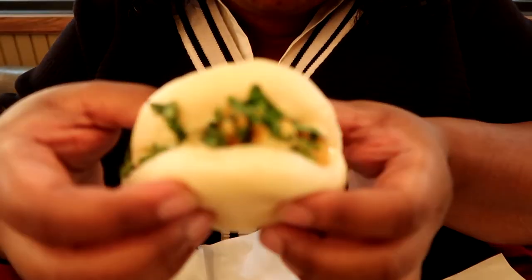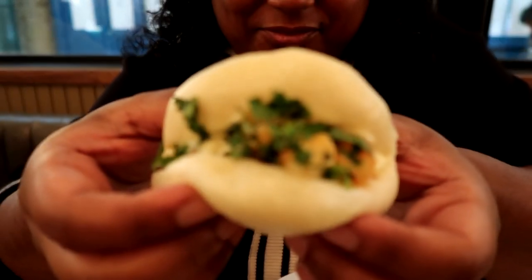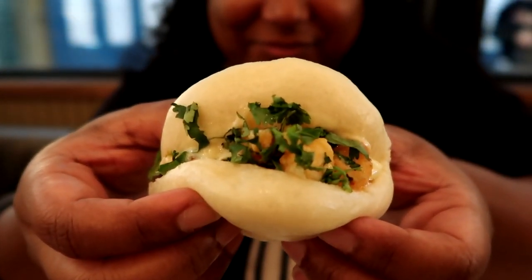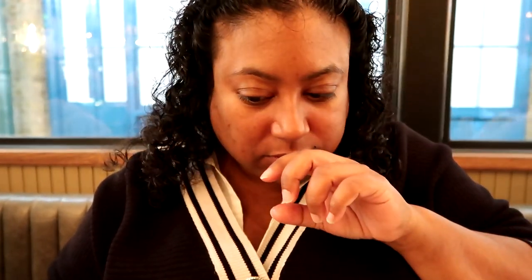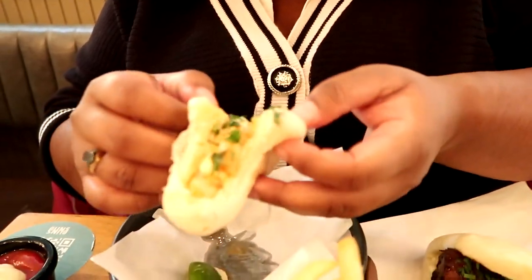Chili prawn. Here we zoomed in. It's quite dark in here, so it's a struggle. There we are. Thai chili prawn. Looks good. Good. Flavorful. Mayo in here. Oh, okay. I can see there's a sauce in there. It's just a little bit sharp.